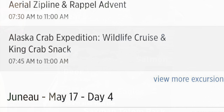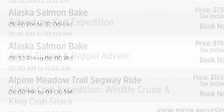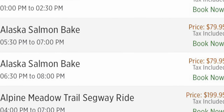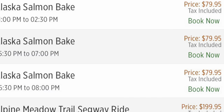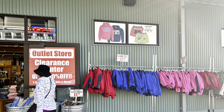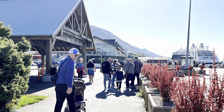And here's what I found out. For the same options or same tour line, the price at the booth is actually cheaper than that offered by the Princess Cruise Line. For example, for the combination tour of the Saxman Totem Park and the city tour, the Princess Cruise Line charged approximately $100 per person, but we ended up with $75 US, so it's 25% cheaper for the exact same value and tour. Also, the Princess Cruise Line charged each kid $50 for this city tour, versus the booth salesman told us kids can travel for free, so that's another big difference here.